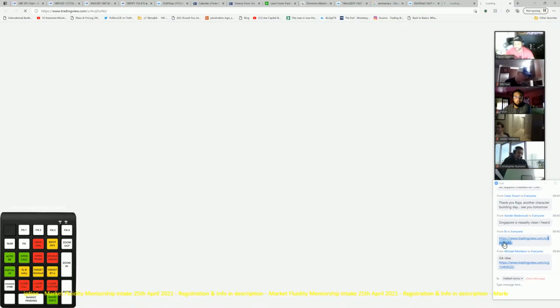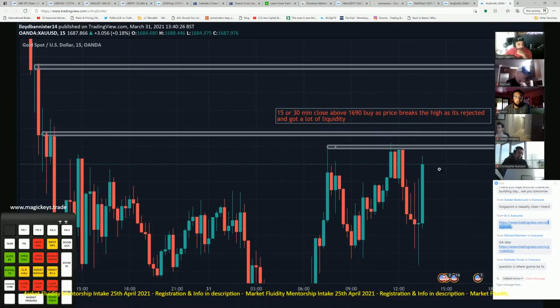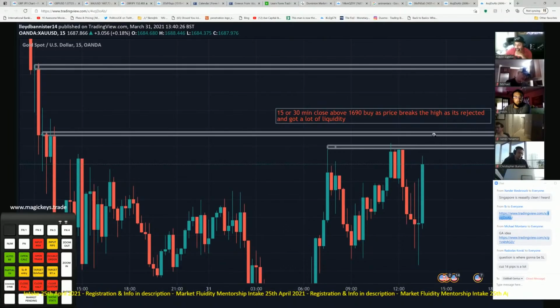All right, let's take a look at this chart over here. This is gold, 15 and 30 minute candle close above 1690, buy as price breaks up. Yeah, I'm looking at the same thing over here. If you break above that area, we can move up.